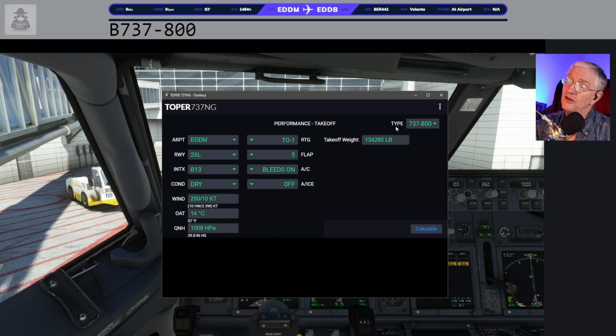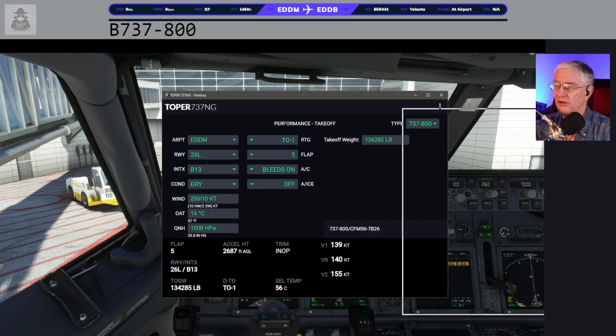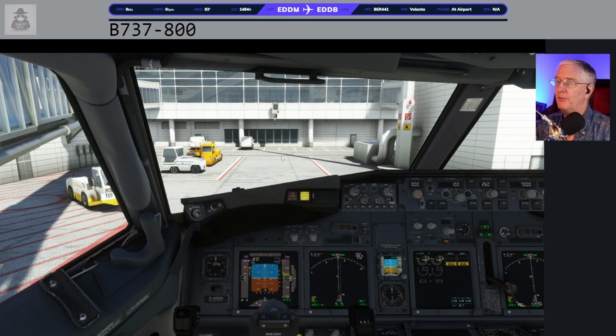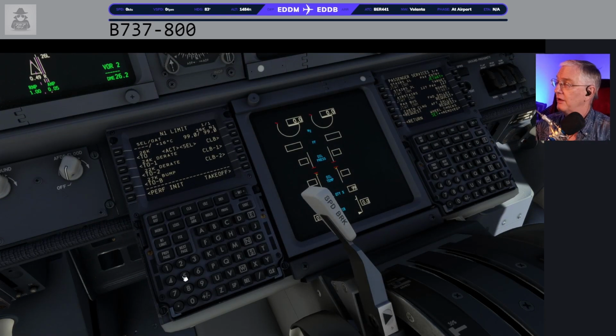And I'm also going to change my type. We're a 737-800, and I'm going to calculate. And now this has given me a selected temperature of 56 degrees. Well, the actual temperature is 14, so we're saying it's a little warmer than it is out there. So 56. What is it that you should do? Well, if you don't have Topper, this gives you that outside air temperature right now at the airplane. Just add 20 to it or something for the moment, and that'll get the job done.